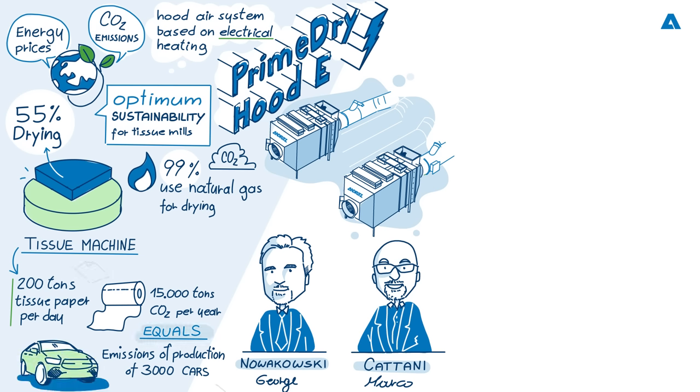So for many, many years, we were thinking that we need to do something. We need to change our technology or focus on different energies. And this is what brought us together, not only us, but many other companies, to convert our gas-powered industries to perhaps other means of energy like electricity. So this is where we are with the Yankee Hood E. E stands for electrical, meaning not using gas, using electricity, and we are developing technology within the ANDRITZ company.